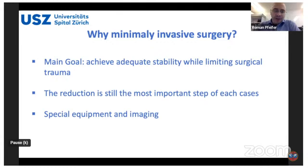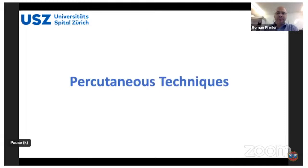Of course, our main aim is reduction of the fracture, and this must also be one of the important factors in decision making. Probably later we can discuss exactly what the indications for minimally invasive techniques are according to fracture morphology, and the experts can also give their opinion. Special equipment and imaging play, I feel, an important role as well. So, percutaneous techniques.